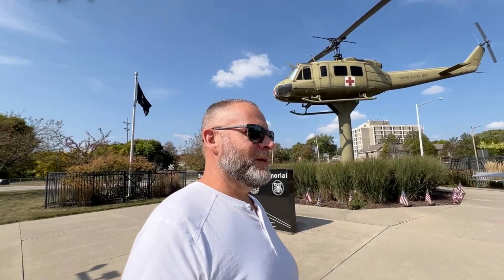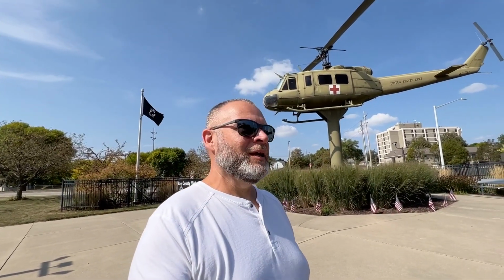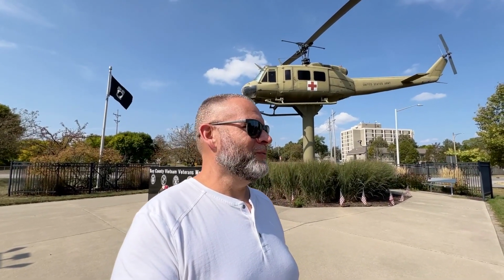Dust-off refers to when a helicopter would come into the battlefield and the dust would fly. These helicopters flew missions that became called dust-offs, and what they realized in Vietnam when they perfected this was that the helicopters were great fighting tools, but they were also maybe even better at evacuating wounded from the battlefield. They flew in Vietnam just under 500,000 missions, and they evacuated over 1 million wounded people from the battlefield.